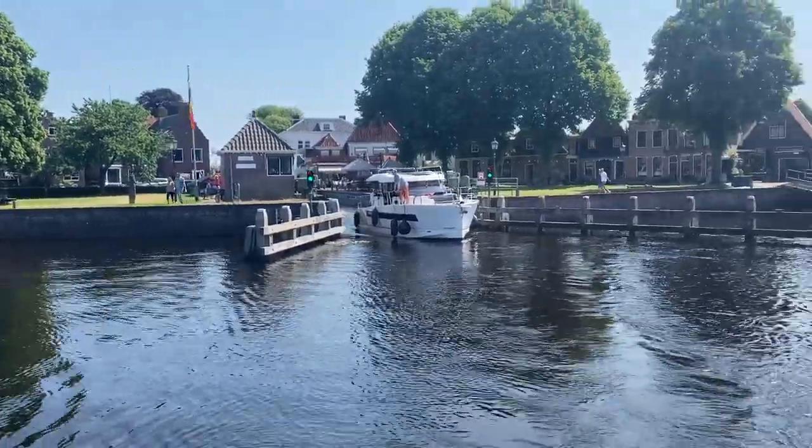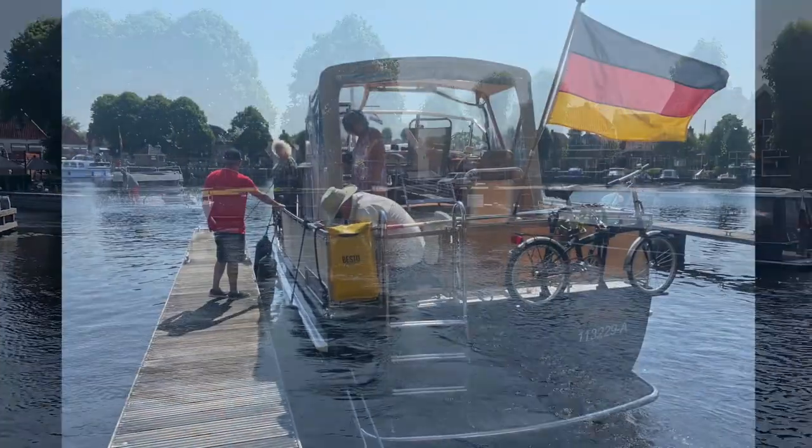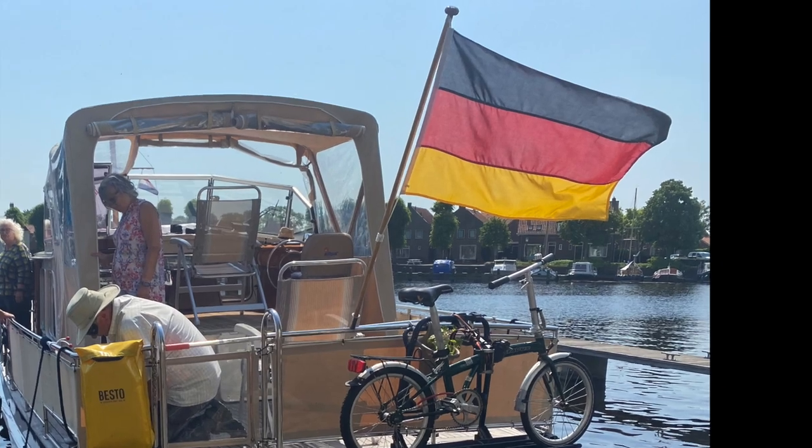The harbour here is really pretty, and after Wolfgang manoeuvred us into position, a fellow German spotted the flag on our stern and helped us moor. We set off on foot to explore this lovely village.